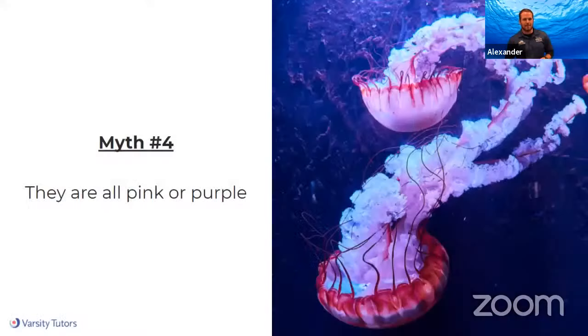Some of you guys have maybe guessed this one. Yep, they're pink or purple. That is another big one, that all jellies are pink and purple. And I know the photo that we have up here right now shows a lot of pink and a lot of purple, but you guys are going to see a really cute video later of some of our other jelly species that come in a variety of other colors. They're not always going to be pink and purple.